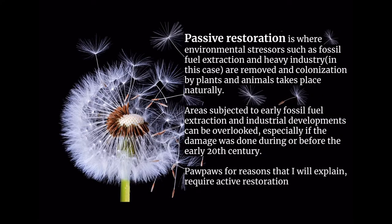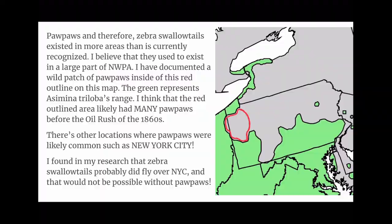Passive restoration is where environmental stressors, such as fossil fuel extraction and heavy industry in this case, are removed and colonization by plants and animals takes place naturally. Animals subjected to early fossil fuel extraction and industrial developments can be overlooked, especially if the damage was done before or during the early 20th century. Pawpaws, for reasons that I will explain, require active restoration.